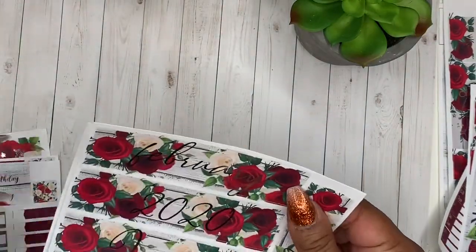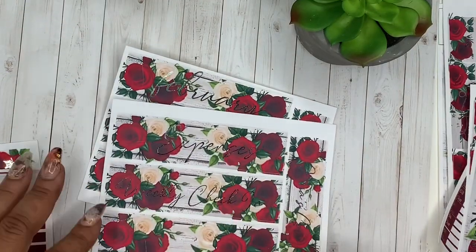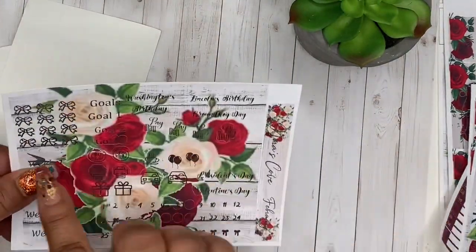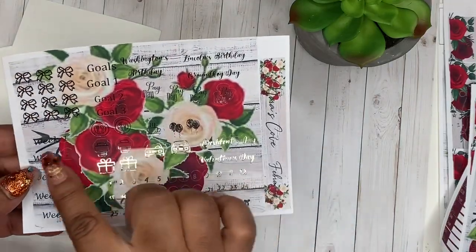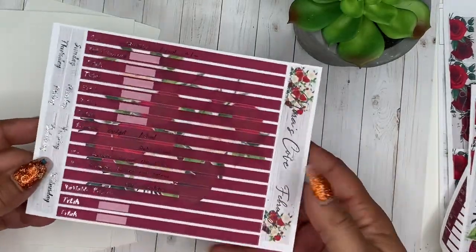You get your headers, February 2020, expenses, weekly check-in, and then you have that extra sidebar. Here are your bill due stickers. There's been an extra one added, flags, appointment boxes, total boxes. Same scripts, bows, week 1 through 5, date dots, and goals 1 through 3, icons. And then here are your total boxes, your washi.